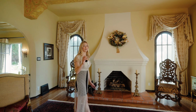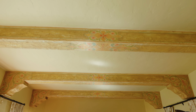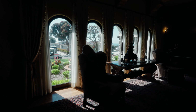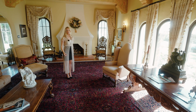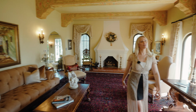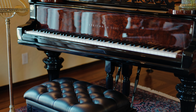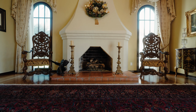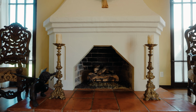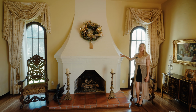And one of my favorite things of this room is the opulent solid wood hand-painted beams on the ceiling. You have original arch windows that let in an abundance of natural light. You have another exit onto the courtyard, and you have a beautiful grand piano. However, I'm gonna touch on one more thing. It is this original fireplace, and it was one of the three fireplaces in the house.